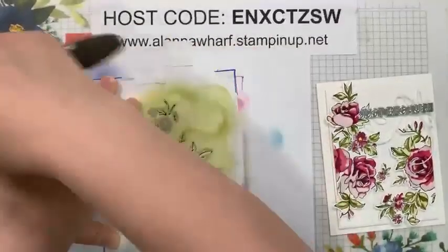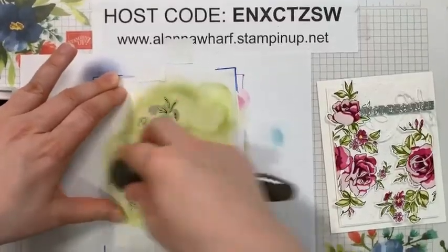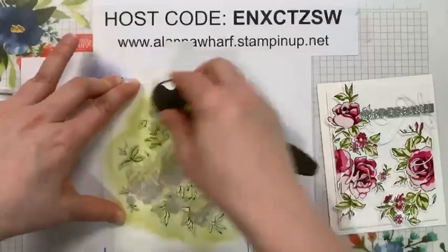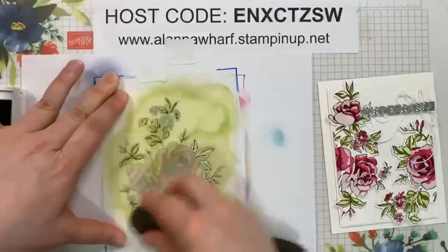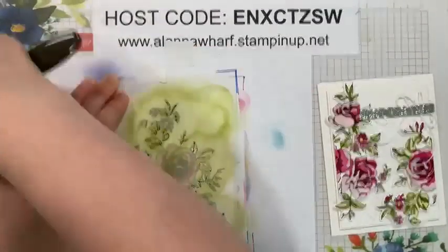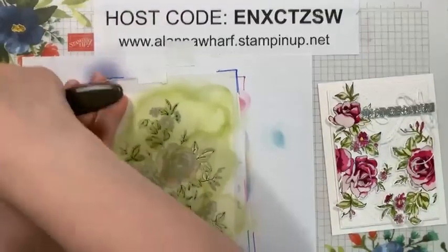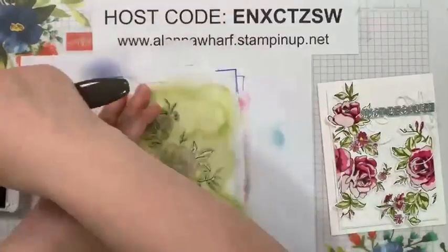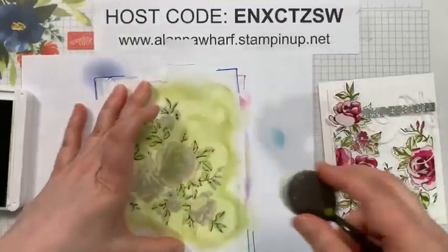So Linda, have you done all of your coloring with blending brushes, or have you hand colored with markers on any of them? Let me know how you've done yours. Did you ever get Enduring Beauty, Linda? I just got it today. Once I started playing with this one, I was like, well, now I need the other one too. I mean, do I really? No.